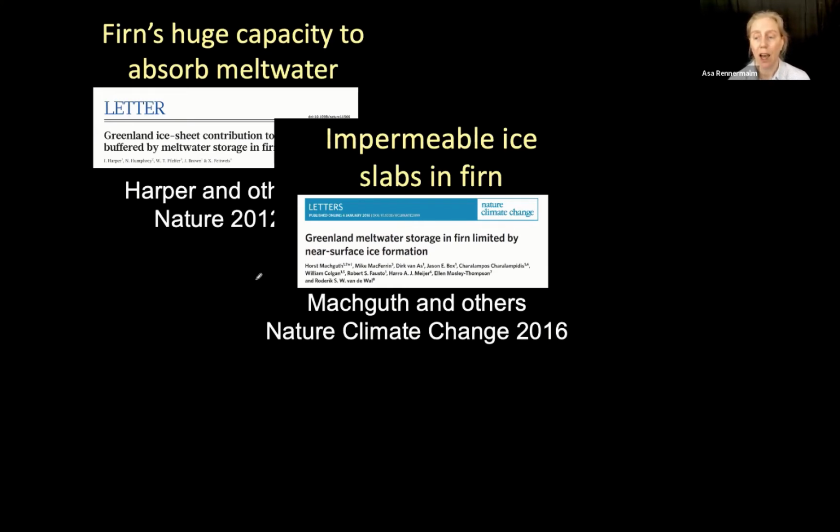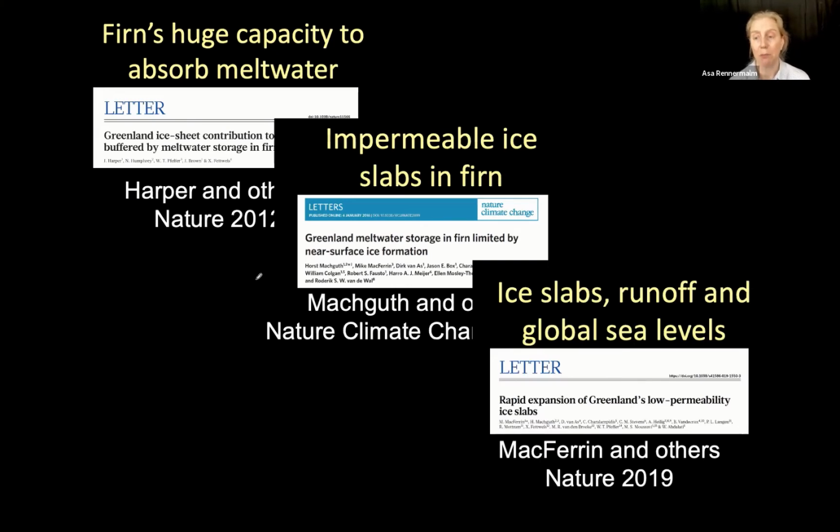And then, of course, we have this paper by Michael MacFerrin and others who took this one step further and used modeling to estimate and map where these ice slabs are, these very thick layers of ice that will reduce the permeability of the top layer of the firn. And he found in his paper that this layer would expand a lot in the future with increased melting, and could have a noticeable effect on global sea levels in this century. So this is the motivation for me to study what's going on with the firn in Greenland.